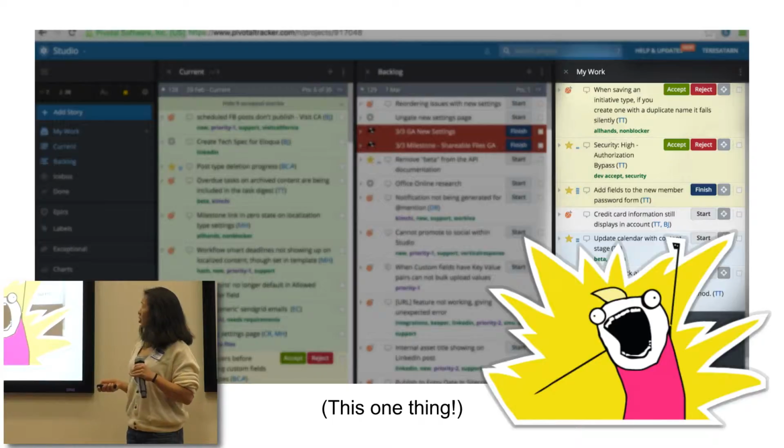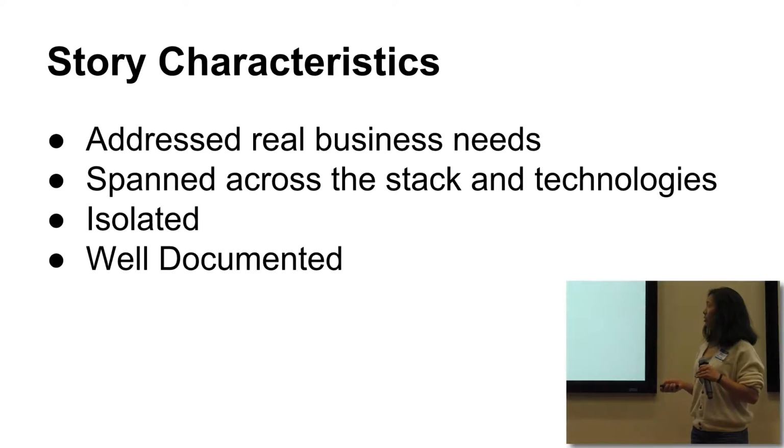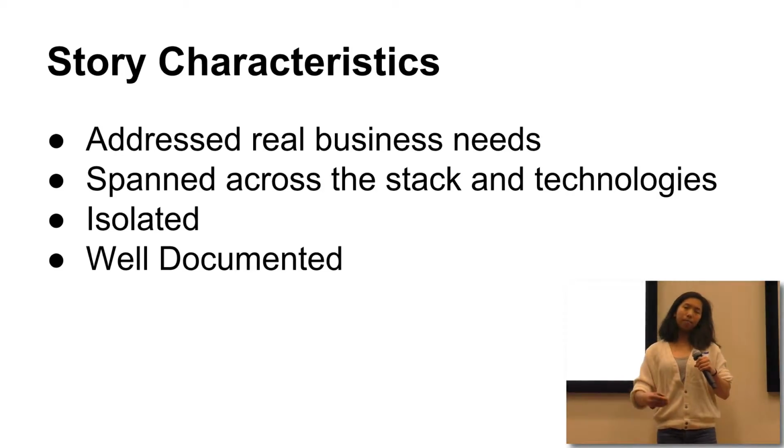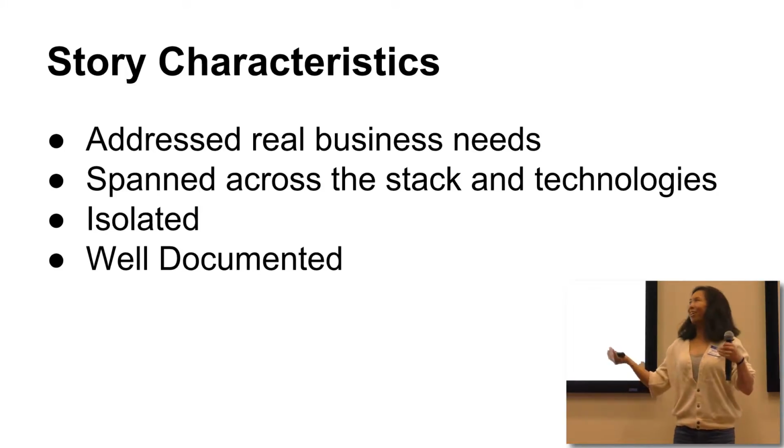And looking at the stories at a high level, I believe they share several characteristics. The first one being that they address real business needs, meaning that the results they have are going to have an immediate impact on the end user. And that's just a really good feeling to have, and it starts building the relationship between the new employee and the company on trust, and that just feels great.